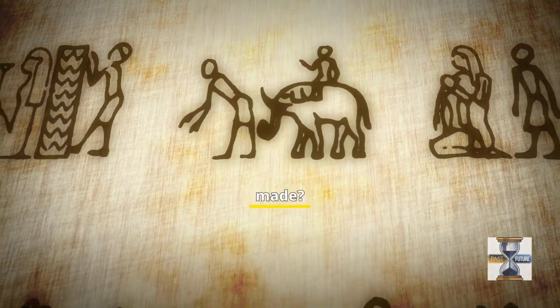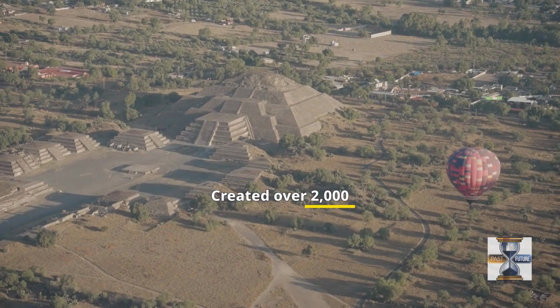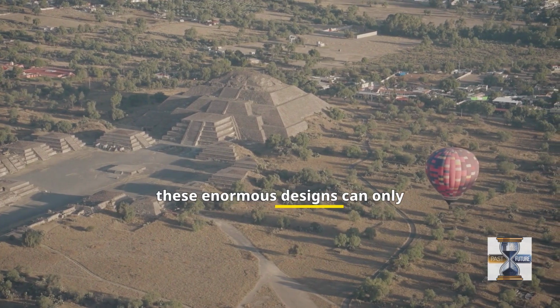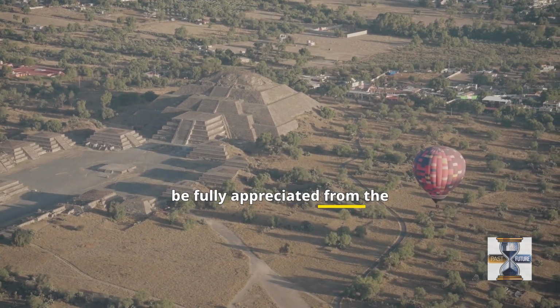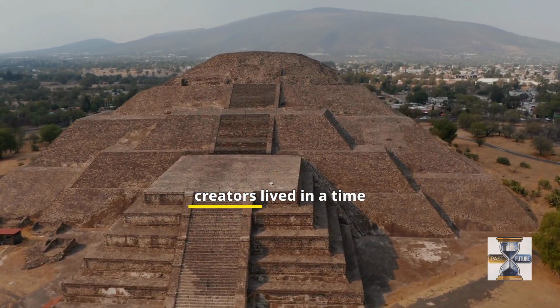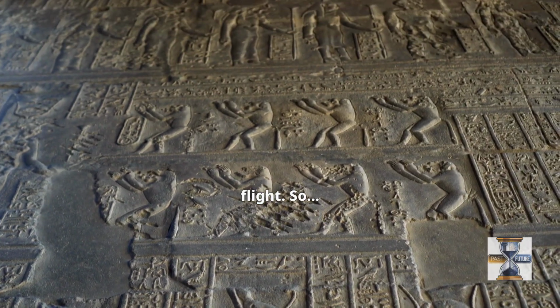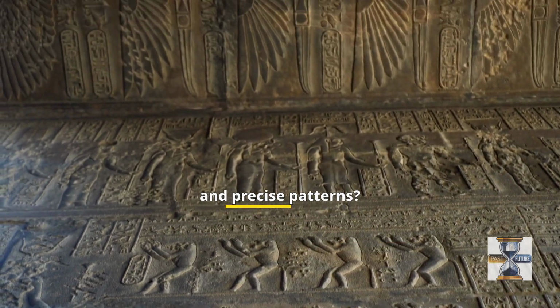Why were they made? Created over 2,000 years ago by the ancient Nazca civilization, these enormous designs can only be fully appreciated from the sky. Yet their creators lived in a time long before the invention of flight. So, how did they create such intricate and precise patterns?